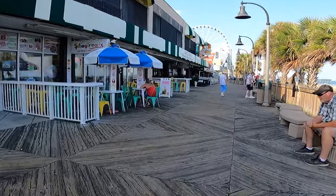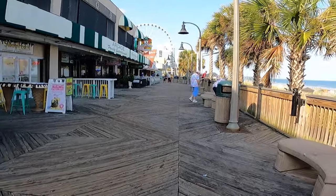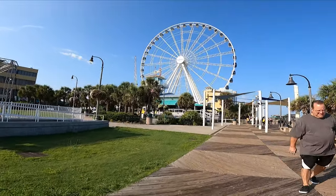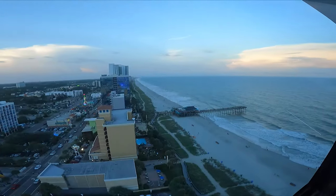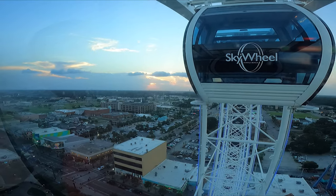There's places to eat and drink all along the pier. There's also tons of shops and rides, like the Skywheel, which is a 187 foot tall observation wheel, where you can take in the views of the coastline while riding in your own personal capsule with AC.